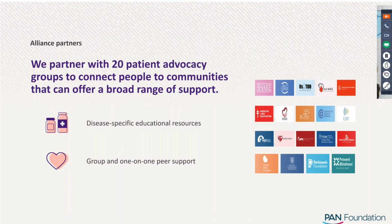And these alliance partners assist patients in many various ways. Some of the ways that they assist them is that they have extensive educational resources in regards to disease state and make recommendations as to clinical assistance or sometimes even clinical trials. And also they have group and at times one-on-one peer support and counseling. So there are so many different avenues and different ways that these alliance partners can assist the patients.